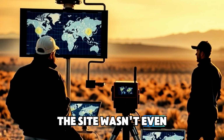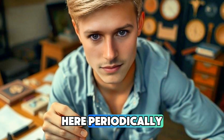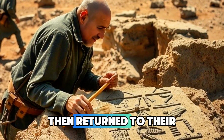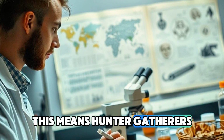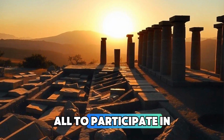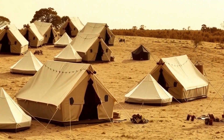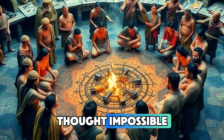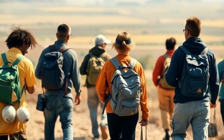The site wasn't even a permanent settlement. Evidence suggests people gathered here periodically, likely for religious ceremonies, then returned to their nomadic existence. This means hunter-gatherers traveled from potentially hundreds of kilometers away, all to participate in constructing and using these ceremonial spaces, a level of social organization previously thought impossible without agricultural surpluses and permanent settlements.